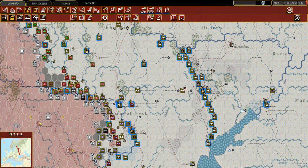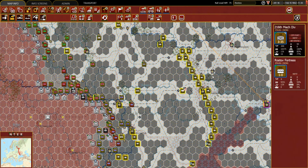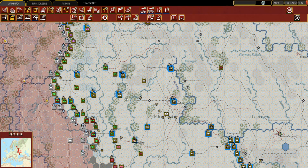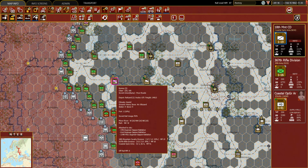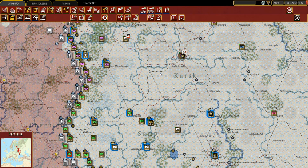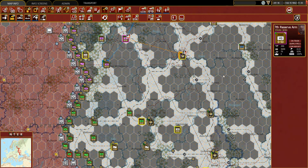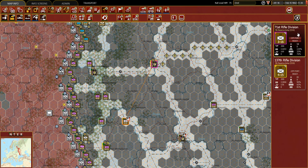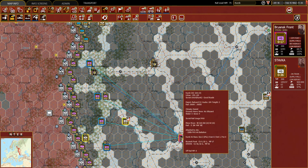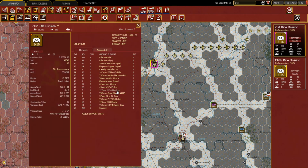I need another reserve army in here. I know I have it. I've been moving them around like crazy. I'm not using them properly. There we are. This is where it becomes useful that I can put them under Brians, correct?